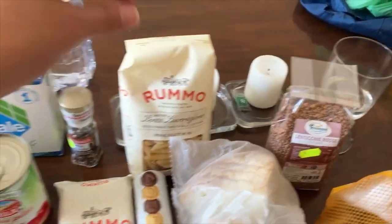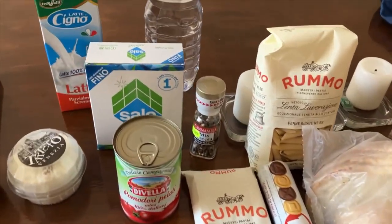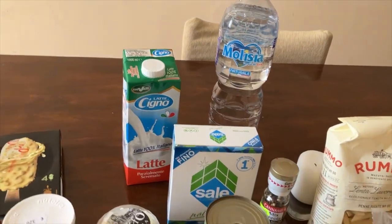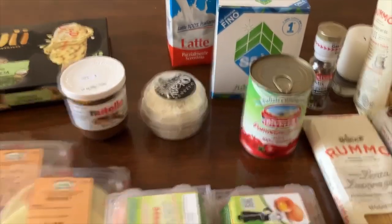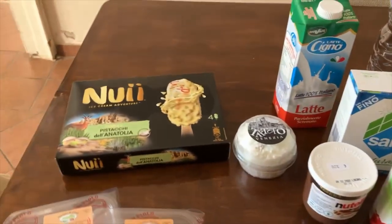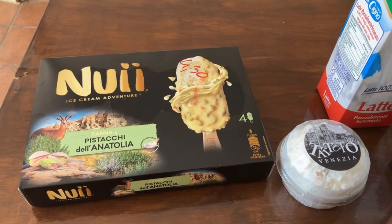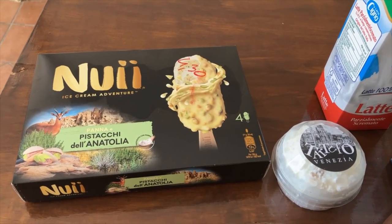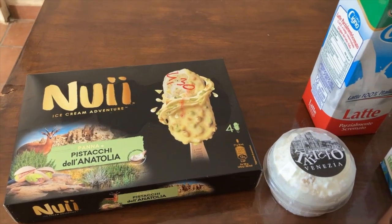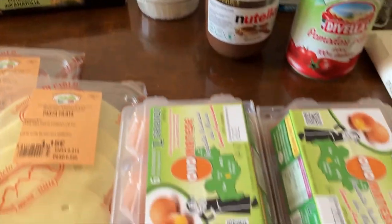Bought some pasta, some cookies. Definitely needed salt and pepper, water, a little milk for my coffee. Freddo items, frozen items. Got pistachio. What are these called? I know what they're called in Spanish, paletas. And then some ice cream there.